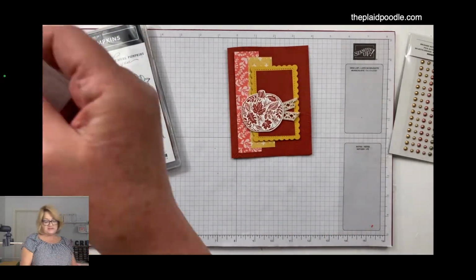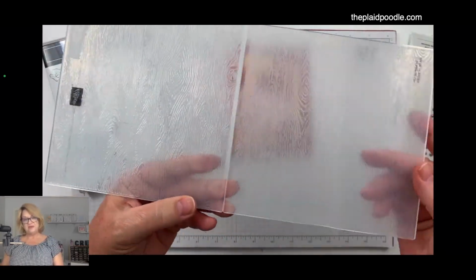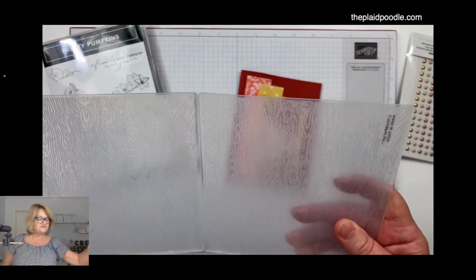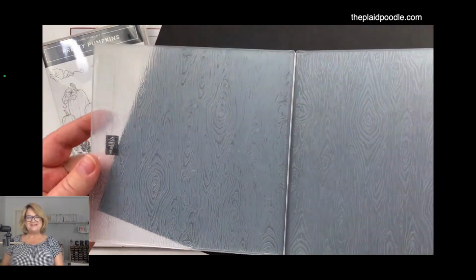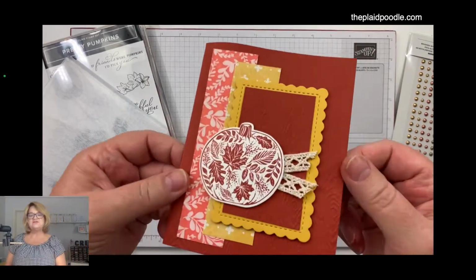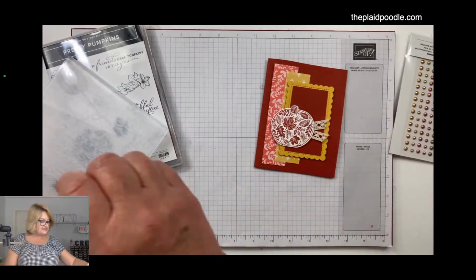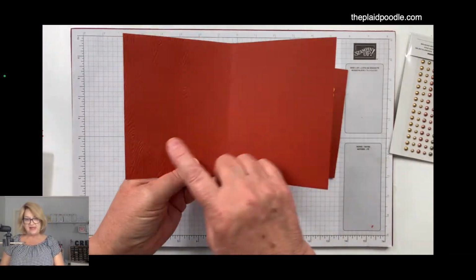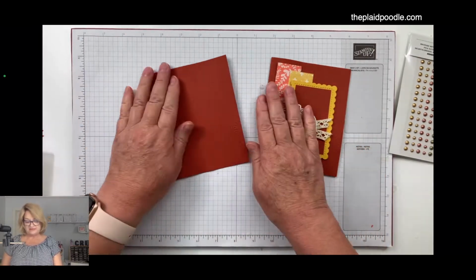And then I'm also using a new timber embossing folder. I love it. I don't know if you can see. Can't really. Here, does this help? Not really. It just gives you a wood grain dry embossed texture. And I did that on a piece of Cajun Craze. It's 8.5 by 5.5, and then I scored it at 4 1/4 to make my card base.